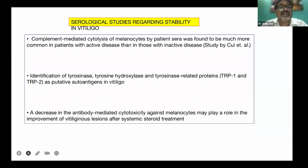Serological studies regarding the stability. There are also multiple serological studies. I will quote only this: tyrosinase, tyrosine hydroxylase, and tyrosinase related proteins are very important putative antigens in vitiligo. Then there was a study of complement mediated cytolysis of melanocytes. So these studies were reported, and a decrease in antibody mediated cytotoxicity against melanocytes may play a part, particularly when the vitiligo skin is developing after systemic steroids.